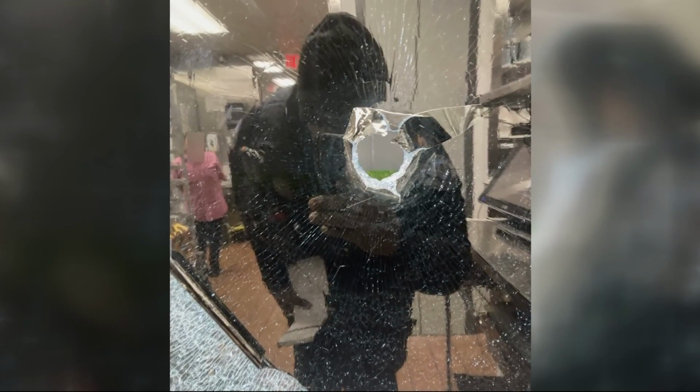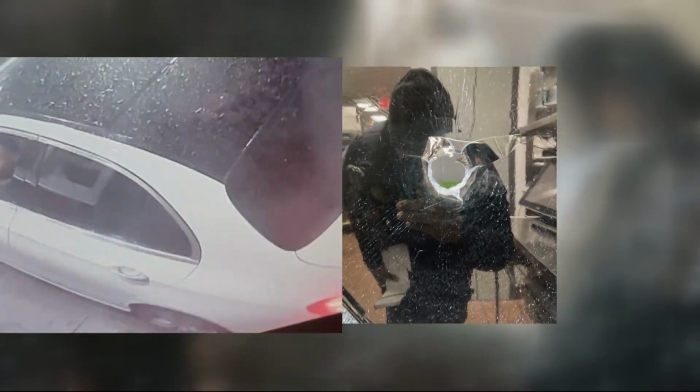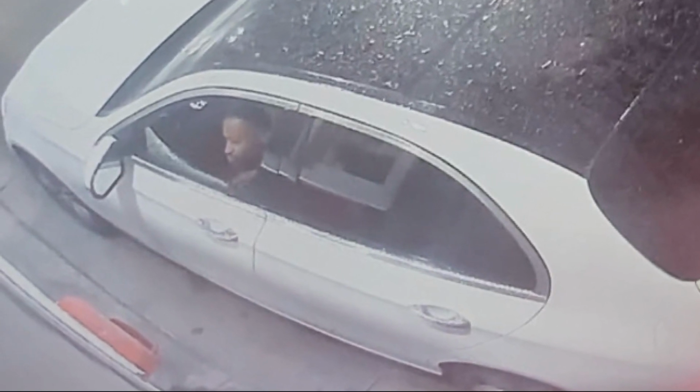Also in Vancouver, somebody fired a gun into the drive-through window at the McDonald's on Northeast Andresen Road. Police say the man was driving a white sedan and tried to order food just before 2:30 yesterday morning. When workers told him the drive-through was closed, he fired. No one in the McDonald's was hurt.